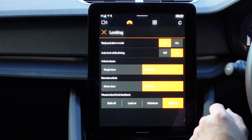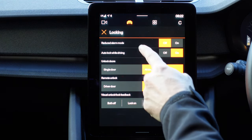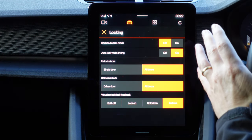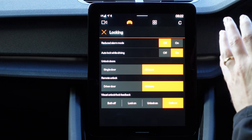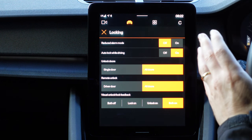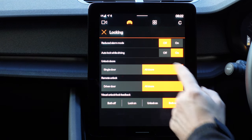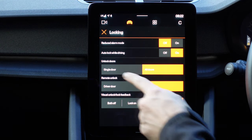Moving over to locking, so you can have reduced alarm mode, so that means fewer blings and chimes and things like that. But to be honest, the sounds in this car are not actually obnoxious. So yeah, that's all fine. Auto lock when driving, I like that. I like all doors to lock, please.